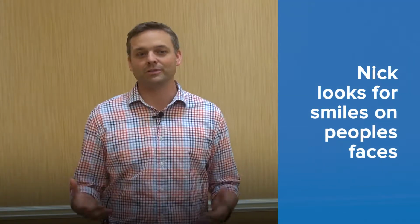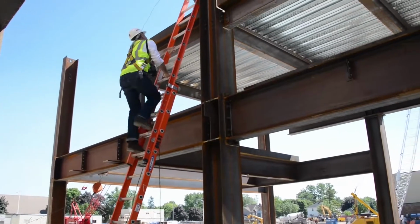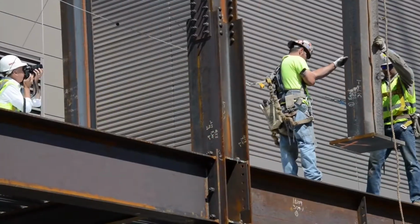The simple way I look at it is I look for smiles on people's faces. I really do. If people are happy at what they're doing and doing what they love and are really enjoying what they're doing, it's probably because they don't have barriers in front of them. They don't have the problems that you encounter when you see people frustrated all the time and mad and fighting. So if people are coming to work and smiling and enjoying each other's company, it's probably because they're working together well and they've really done a good job of identifying where their barriers are and are really focused on improving what they're doing on a day in and day out basis.